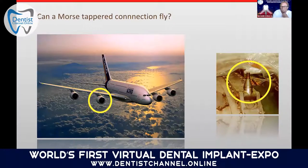You can see a cut view here of the connection. So the connection is a very, very stable connection. It's like a one-piece implant and allows basically for load dispersion down through the implant to avoid, of course, any breakage of screw or implant.